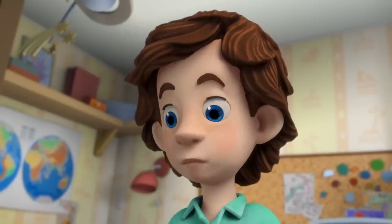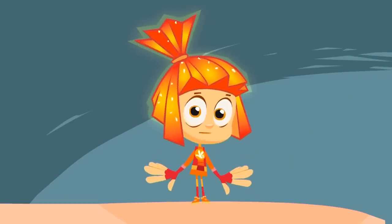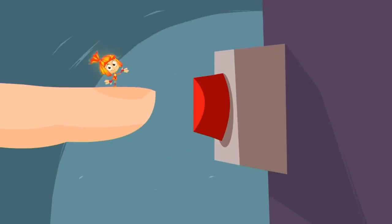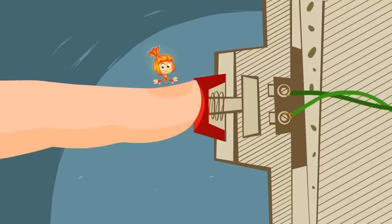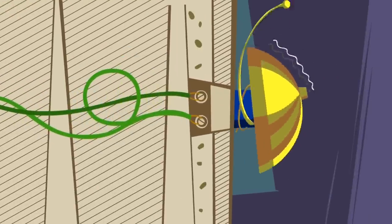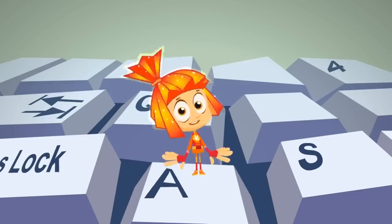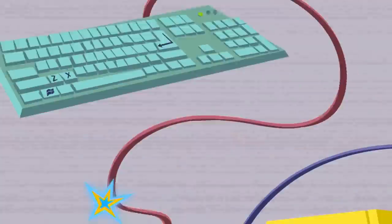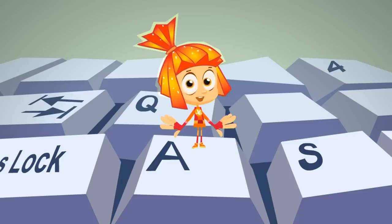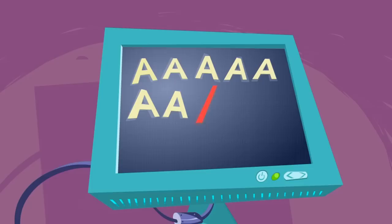What contacts? A key on a computer keyboard works pretty much the same way as a doorbell does. When we press on the button of a doorbell, the contacts inside touch, which lets the electricity flow that makes the bells ring. And when we press a letter on a computer keyboard, an electrical current runs from the keyboard to the computer, and that letter appears on the screen. But if there's dirt between the contacts that stops them from touching, then the current can't flow.